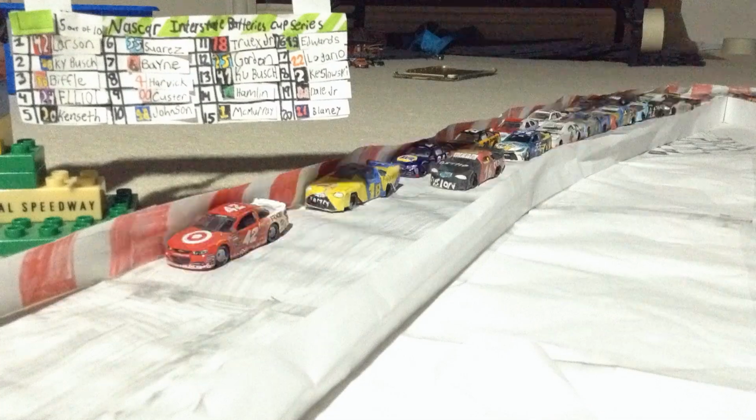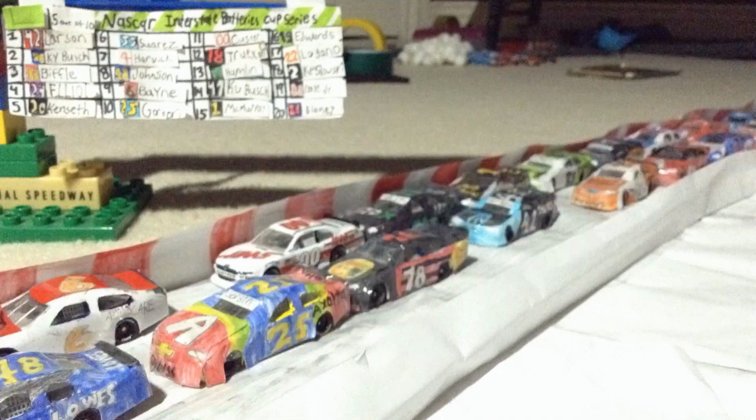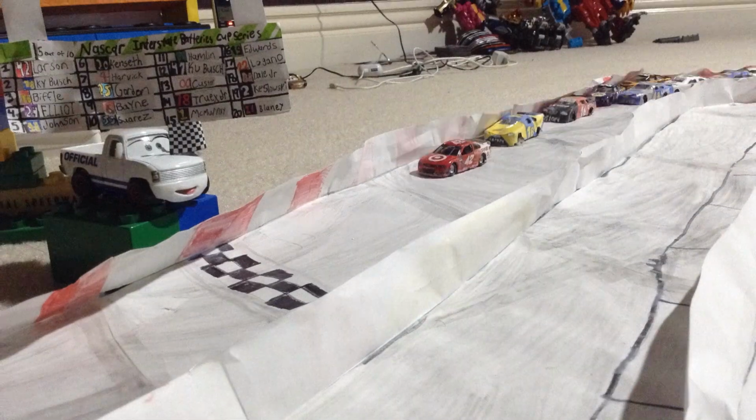But Kevin Harvick and Jimmie Johnson are making up ground quickly as Harvick is now up to 7th, and Jimmie Johnson's now up to 8th. And here comes Jeff Gordon making some moves, and we've been hearing that Daniel Suarez is coming onto pit road, along with Cole Custer and Martin Truex Jr.